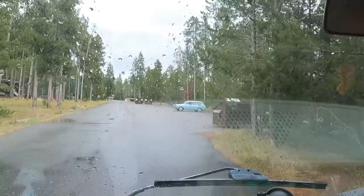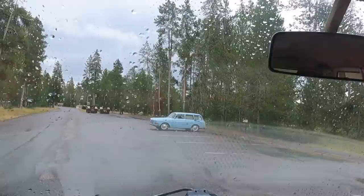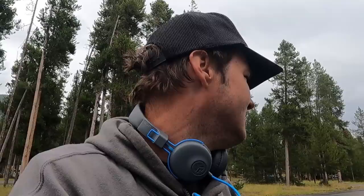Look at that. Y'all think I need one of those? I've been thinking I need one of those. Alright, they actually have trash cans here, so I'm going to throw away my trash and then we're gonna hit the road.